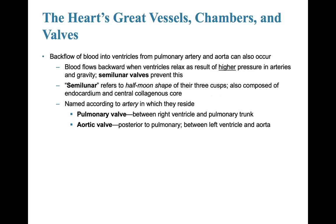They are also composed of endocardium and a central collagenous core. They are named according to the artery in which they reside. So the pulmonary valve is between the right ventricle and the pulmonary trunk. The aortic valve is posterior to the pulmonary valve, between the left ventricle and the aorta.